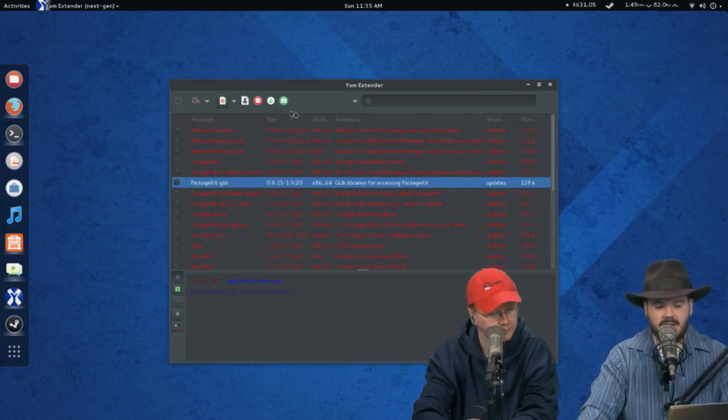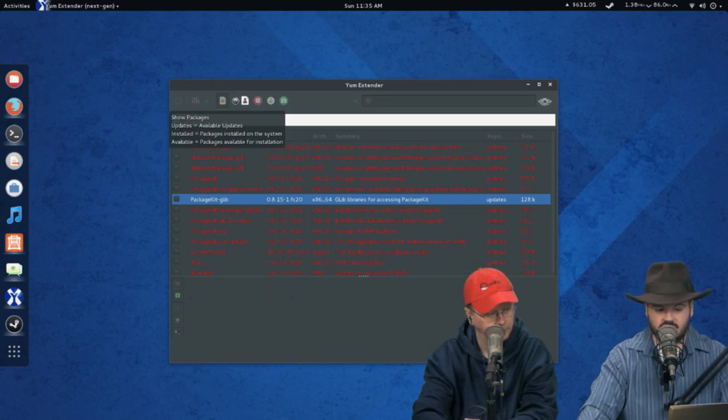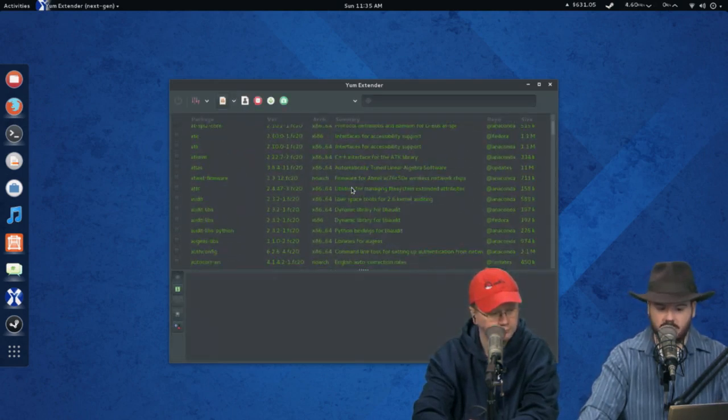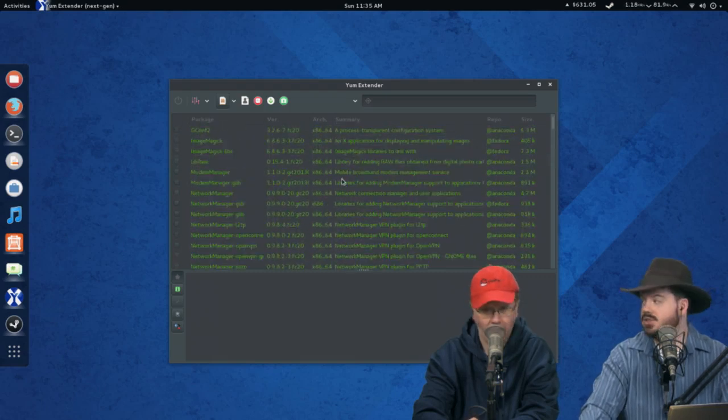This is an easy way to manage your software repos. You can mark just the updates. I can look at just installed software. I can look at just available software. Performance is pretty good because Yum's performance is pretty good. You can see I just pulled up the whole package list there pretty fast. Yeah, that was really fast.